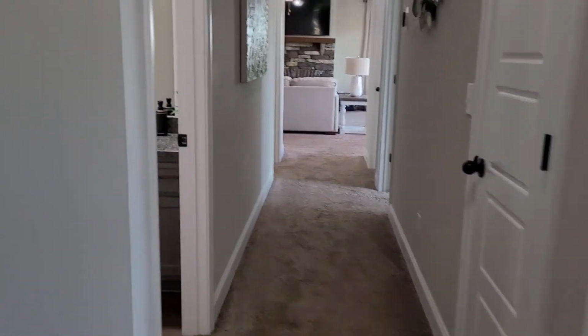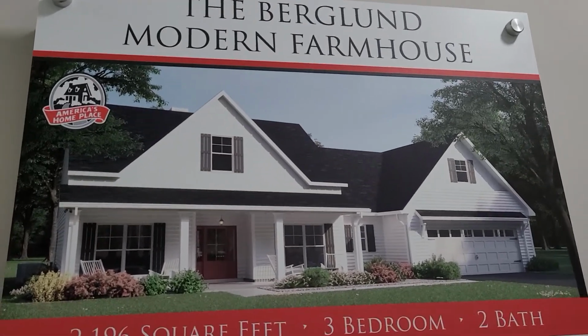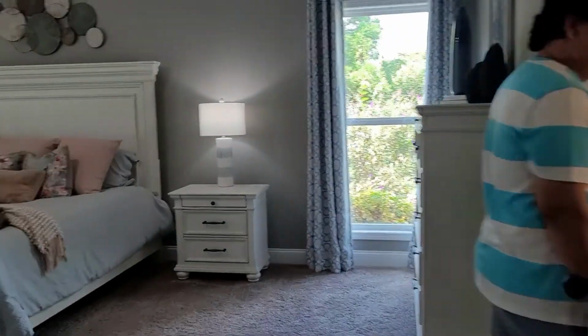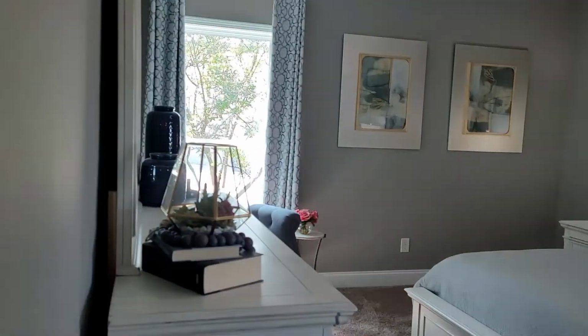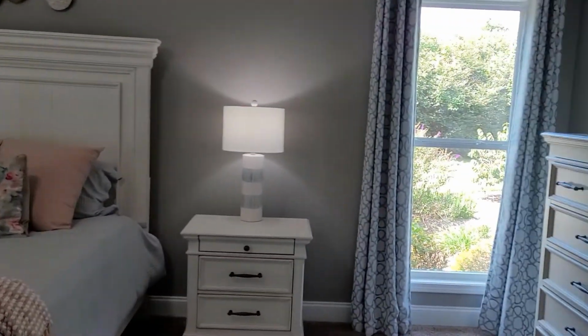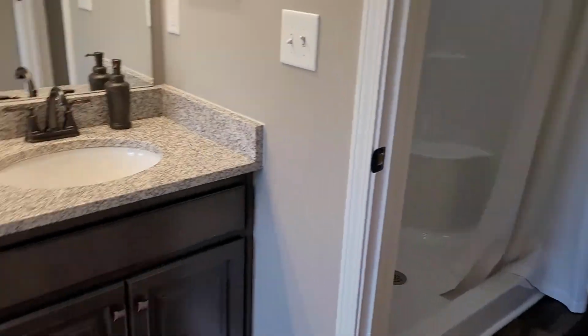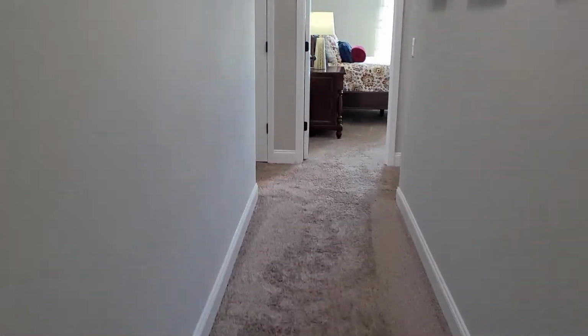And I'm sure that we could use features that we liked, but I'm sure it would beef up the price quite a bit. So I don't know if we're going to go with this builder or not, but it was still fun to look at the models. I really do like how they have it decorated, the colors and so forth. The style is really appealing to me, kind of modern, a little contemporary, a little bit rustic.